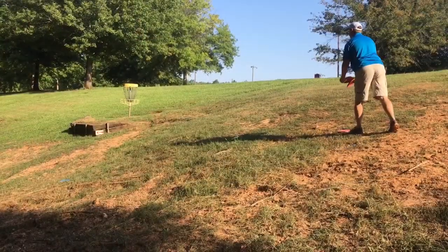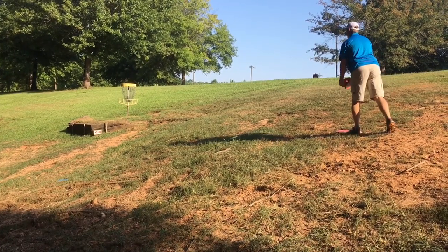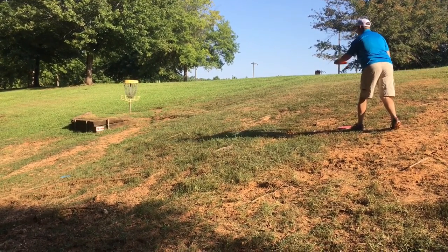He didn't want it. Didn't want it enough. You got to make sure you get it up. That's what's hard about these uphill putts, you got to commit extra.